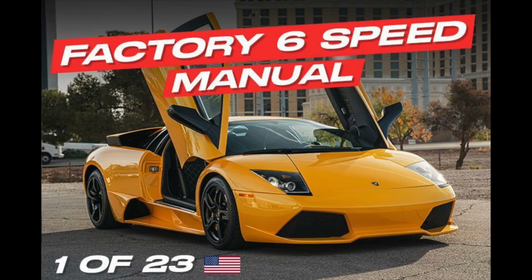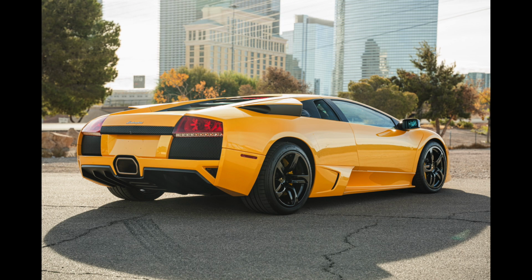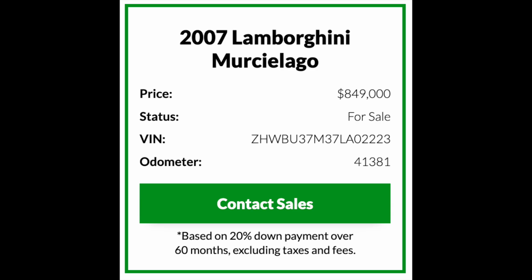I hopped onto Auto Trader, and a 2007 Murcielago LP640 automatic is about $300,000 with 22,000 miles. Now, when I look for a manual, well, there's only one, and it's for sale at Royalty Exotic Cars. So I'm pretty sure it's actually the old DDE Murcielago. Pretty sure that's Damon's car. Well, it's listed for $850,000.